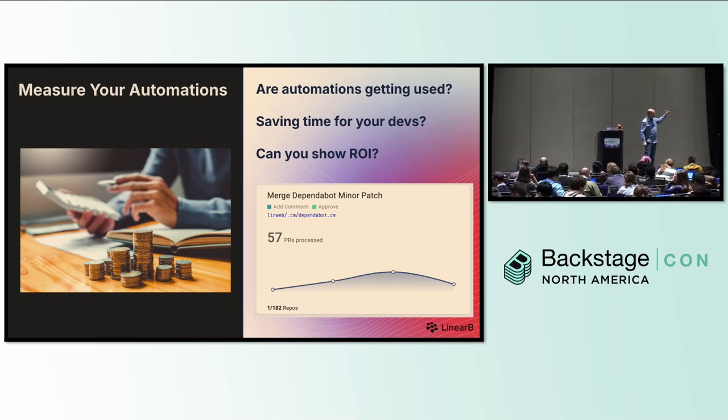So now I can start getting the conversation towards ROI. I've done something to help developers or to automate. I can measure it. I can show that it's actually getting used and how much time it's actually saving me. And remember, eventually there's always going to be some budget owner that needs to invest more or put more resources on the platform team. And showing ROI is one of the key pains for platform teams because we're doing a lot of things. Developers love it.